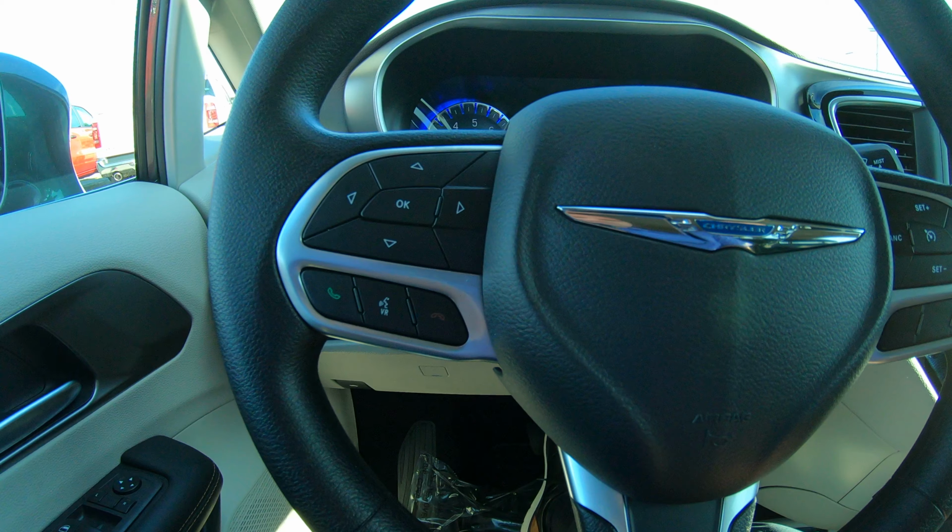Today we have a new arrival to the dealership. It's a 2020 Chrysler Pacifica Touring. This is a very well equipped vehicle, under $40,000.